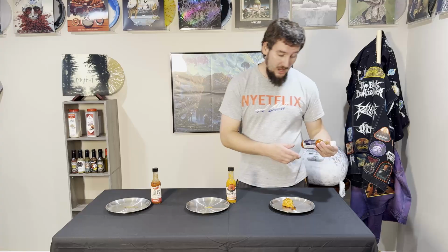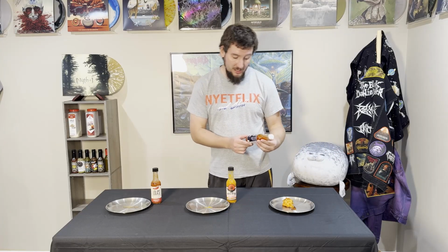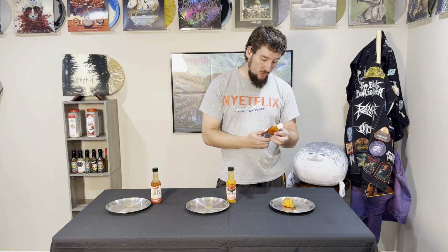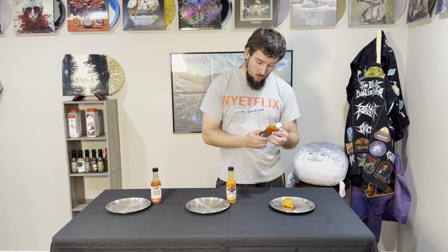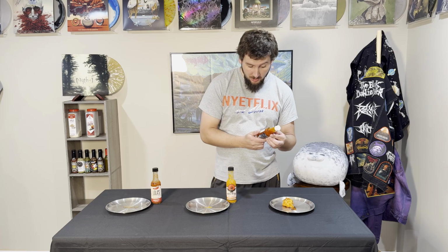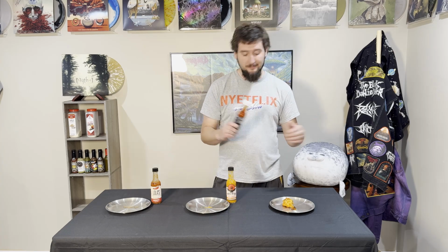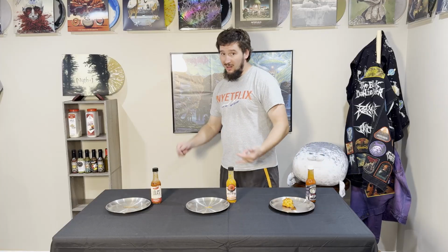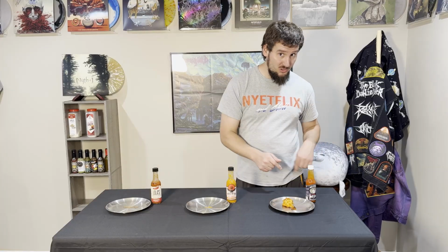So, once again, we have another ghost pepper sauce, Melinda's Jolokia Ghost Pepper Hot Sauce. In this one is ghost peppers, white vinegar, habanero peppers, carrots, salt, white onion, lime juice, garlic. So, another ghost pepper sauce. Looking forward to it. The last one was really good. I'm hoping this one's really good.